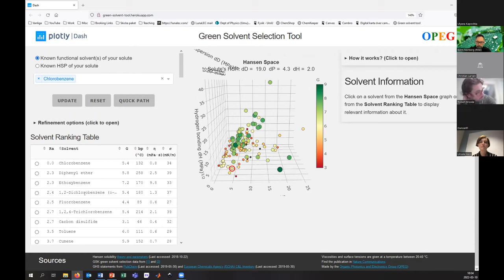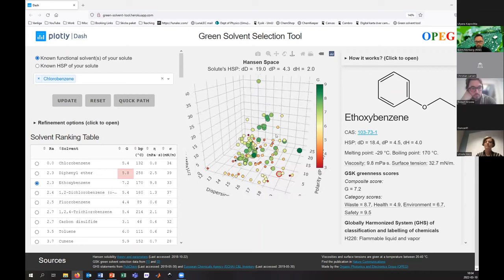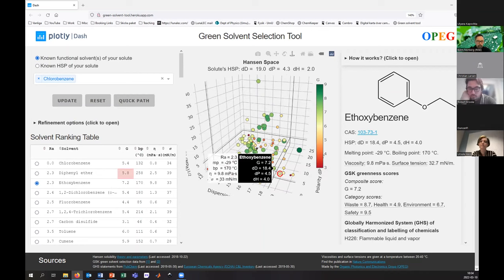And you can see here, for instance, that now we have some options, but this is not that much greener. We have ethoxybenzene, for instance, which could be an interesting alternative. So if you look in the plot here, you can see that this big green one there is an option.